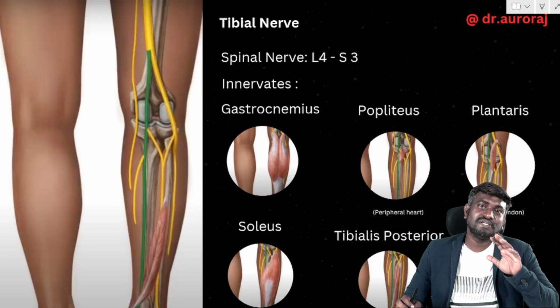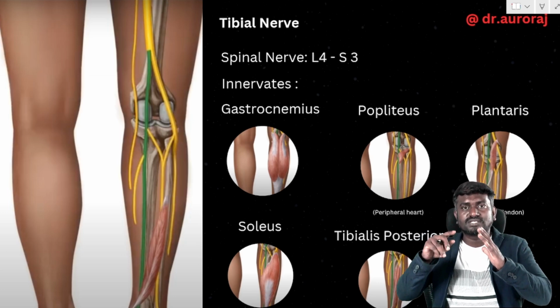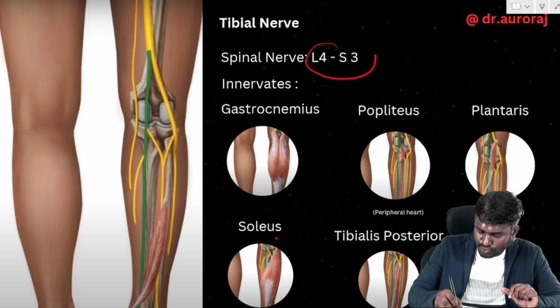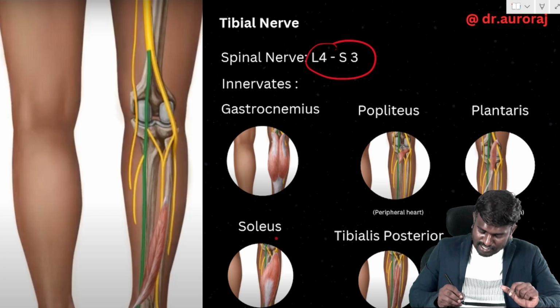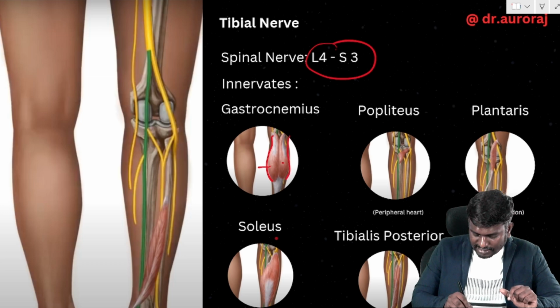Tibial nerve. We have just studied that the sciatic nerve bifurcates at the popliteal fossa into the tibial nerve and common peroneal nerve. Now, the tibial nerve spinal root is going to be L4 to S3. L4 to S3. Very good. Now, what are the muscle innervations? Very important. Let's focus. This is going to be gastrocnemius. This is going to be the medial gastrocnemius and lateral gastrocnemius.